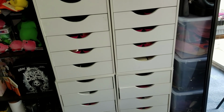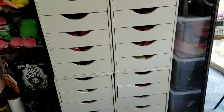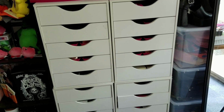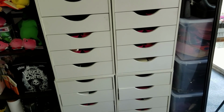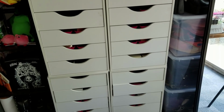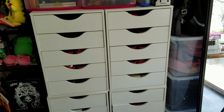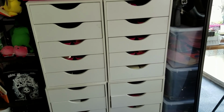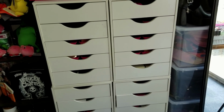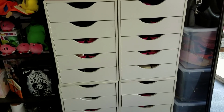Y'all, the time has come for me to do the eyeshadow palette purge. Now, y'all would have seen I did do a general declutter, and then recently, amidst my shopping my stashes and makeup rotation, I have come to the realization that there are still a lot of things that I'm just not using, that I've reached the point that I am okay with getting rid of.